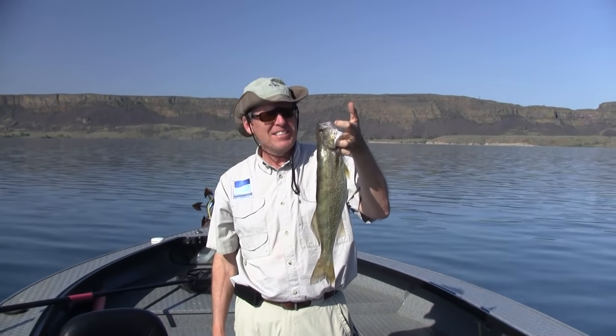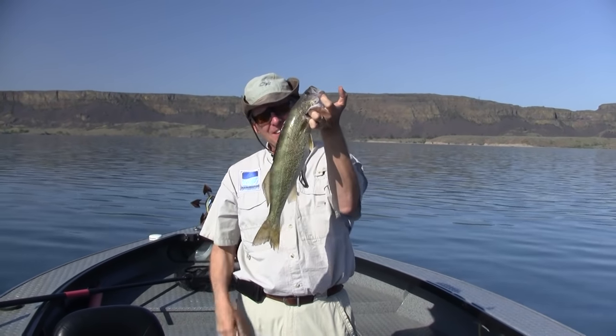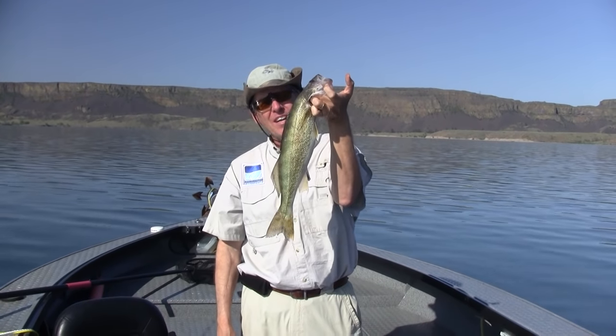Walleye fishing on Banks Lake, it has its hazards. Gotta watch those hooks. But there you go, another nice walleye.